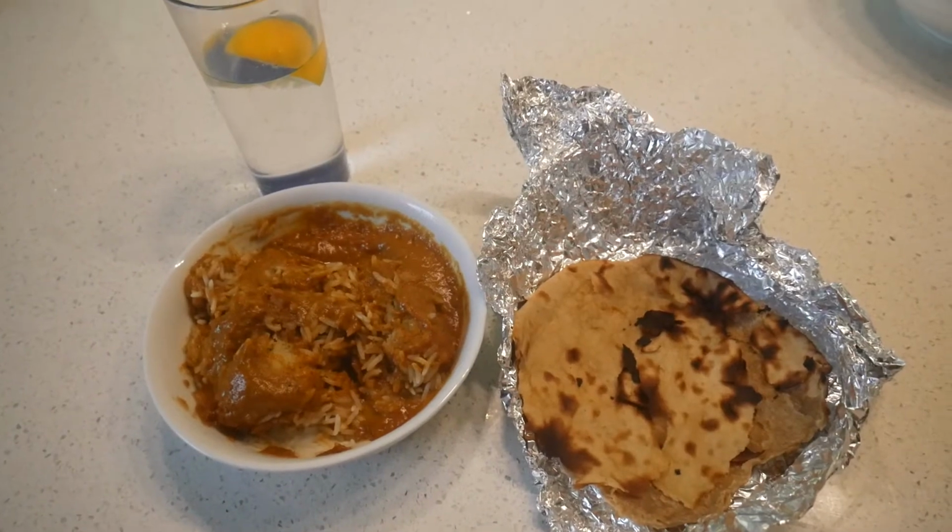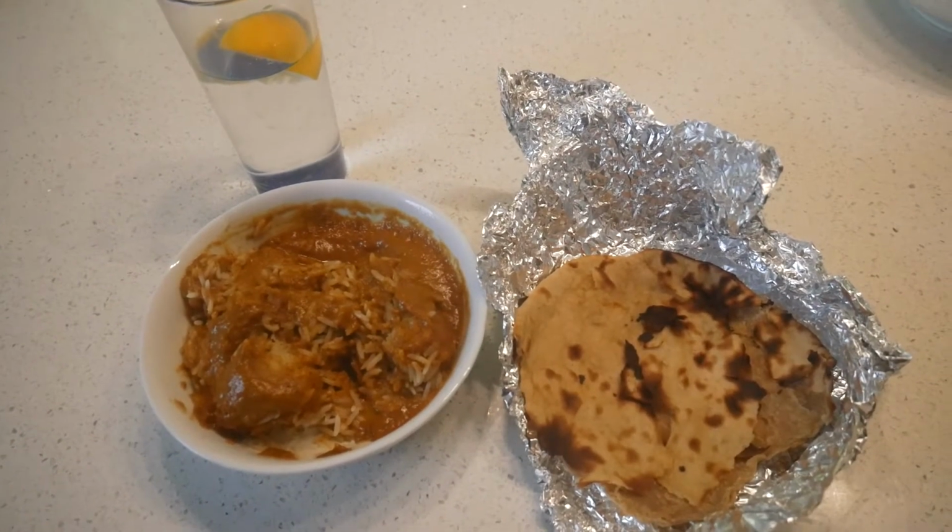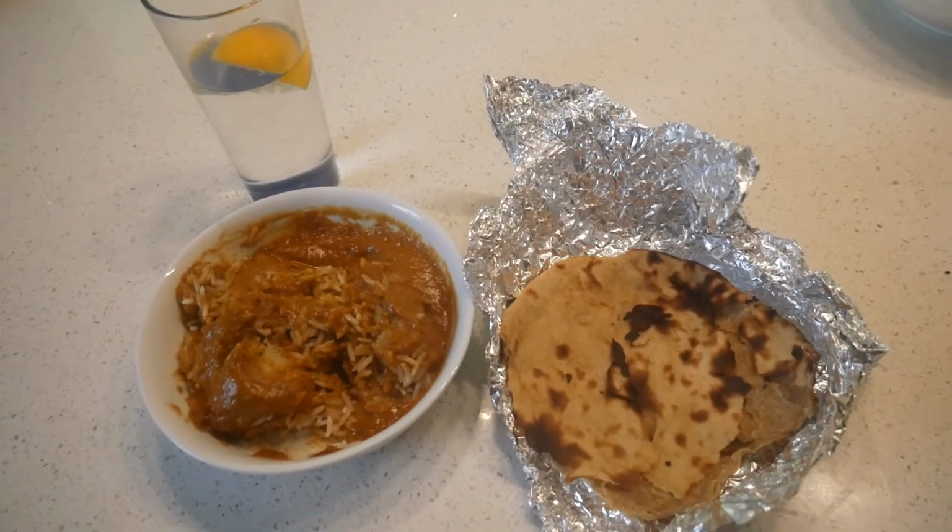And that is lunch. I've just heated everything up. It's not the most appetizing looking, but certainly very tasty.